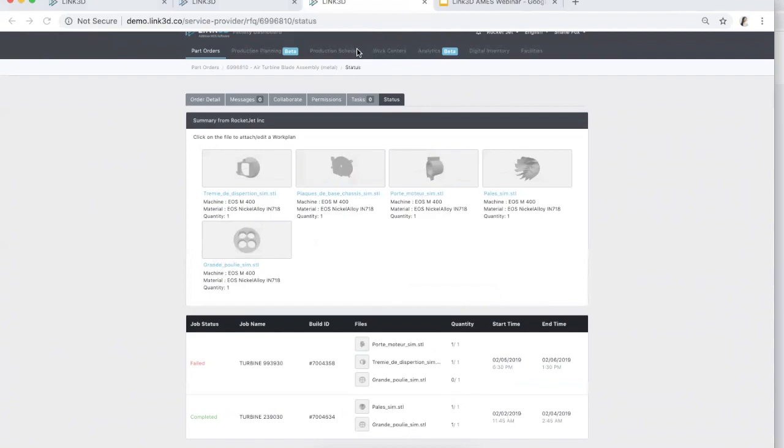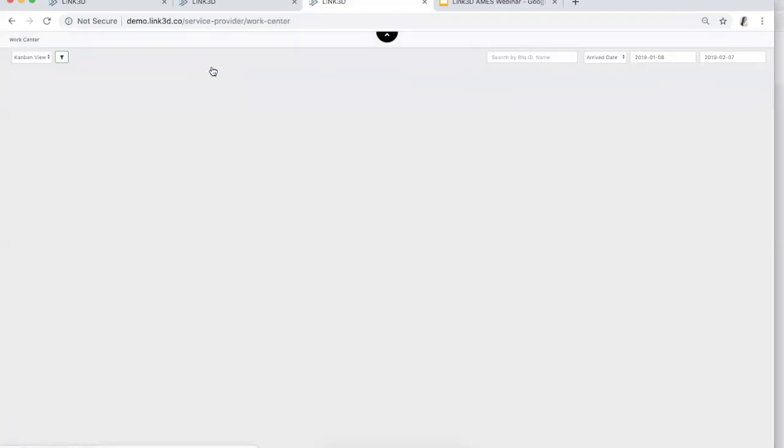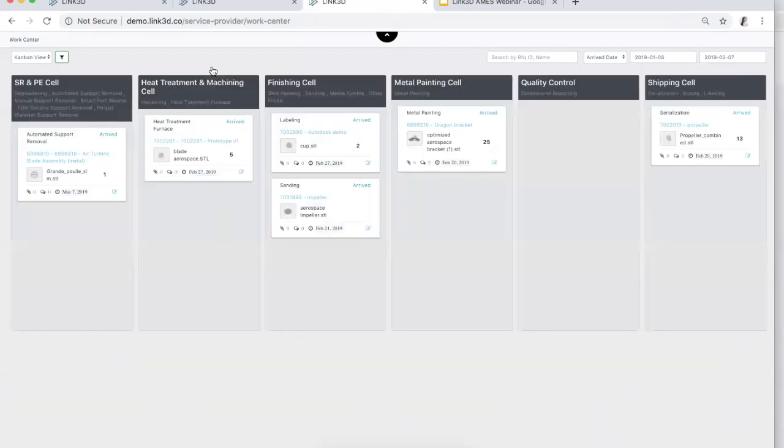And so once orders have moved through the production scheduling system, now you want to manage what happens in the downstream manufacturing process. These are typically handled by different folks. And so right when you arrive, you'll see as a post-processing technician, what parts do I need to process today?